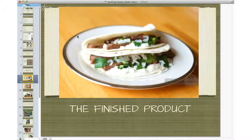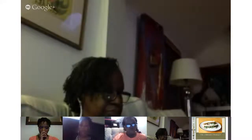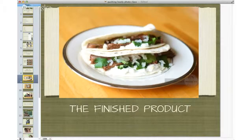I can't tell you what this one's f-stop was at. But you can see in the back, this is a wooden table. You can't see the grain in the table. Your eye is on the onions and the cilantro, the sour cream, the meat, and then the plate is blurred. But I pulled your eye where I want it. I want it on the finished product. I want your mouth to water when you see this photo.